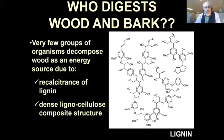But if you look at who can actually digest wood and bark, there are very few groups of organisms that do that, largely because of the very nature, the long chain, complex, branched nature of the chemicals of cellulose and lignin. It's really difficult to do that molecularly. So here, for example, is an image of a lignin molecule, and you'll notice that there are lots of these circular carbon structures. Those are aromatic carbon rings. Those are very difficult to break apart molecularly.